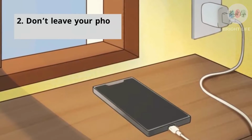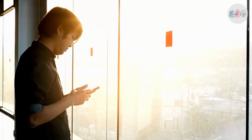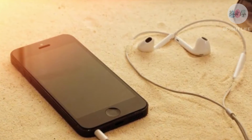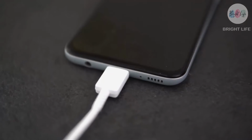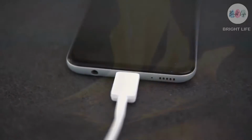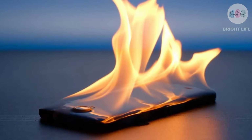2. Don't leave your phone exposed to the sun. Some of you might find it convenient to charge your phone while resting it by the window. However, this is pointless since your phone will probably take longer to charge as sun exposure slows down the charging process. Not only that, but the screen will absorb heat very quickly and start glitching unexpectedly. In the worst-case scenario, your phone can overheat massively and shut down in order to protect itself.